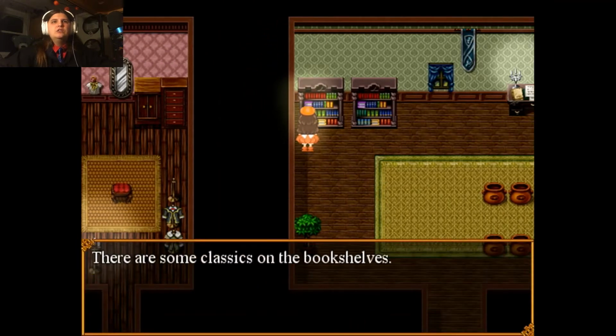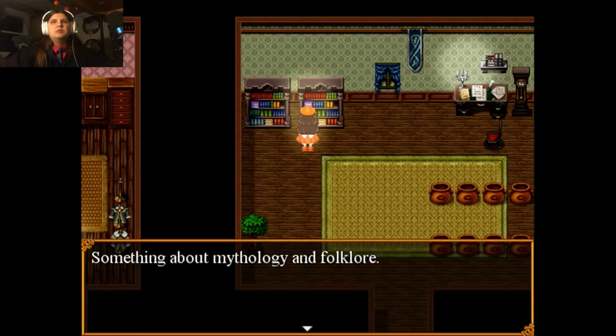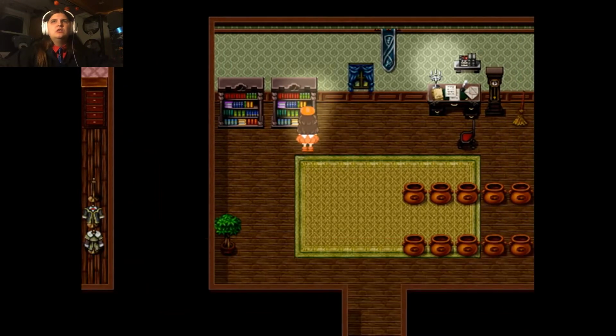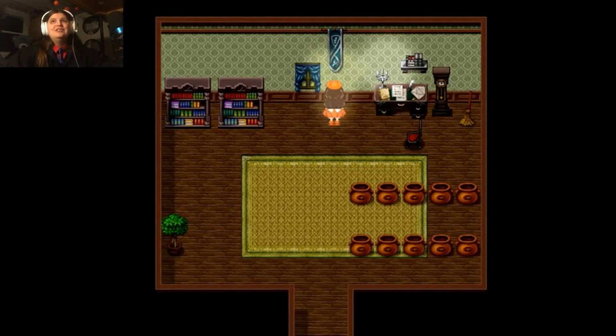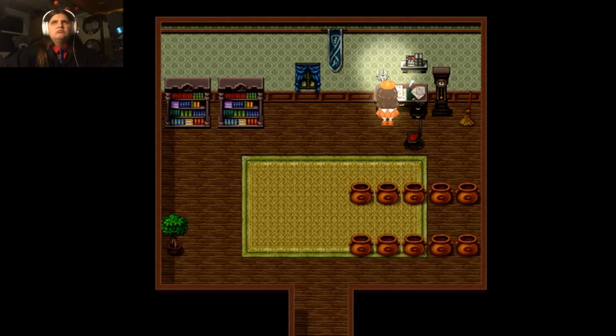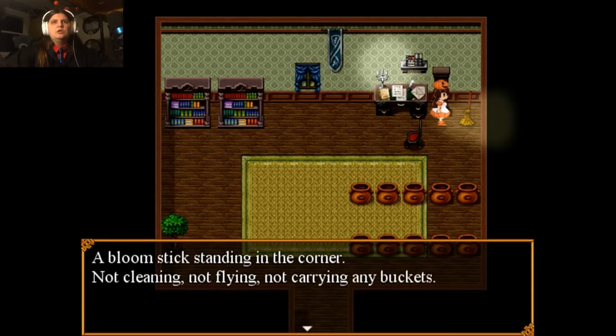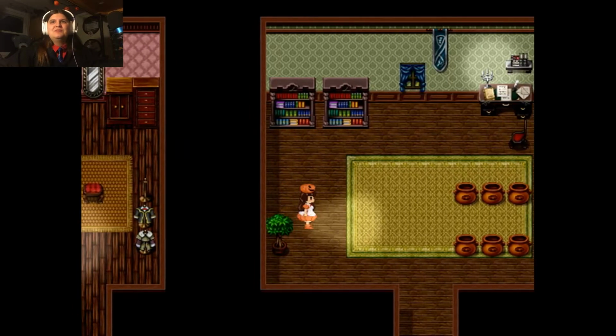All right, let's see. Anything? There are some classics on the bookshelves. Something about mythology and folklore. It's a window frame on the wall. Quoth the writing desk, nevermore. It's very late now. Broomstick standing in the corner, not cleaning, not flying, not carrying any buckets. Fantasia reference? Okay.